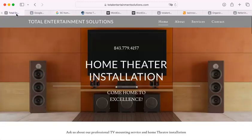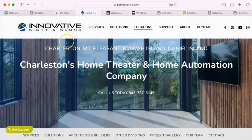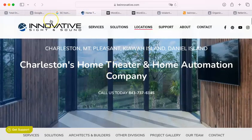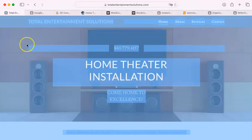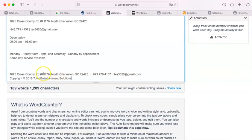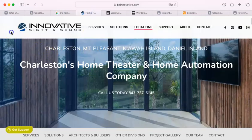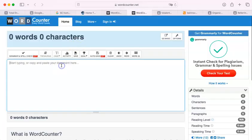Now, your website, their website, nice, similar, but it's not what I'm interested in. What I'm interested in is some of the metrics. Let me show you what I'm talking about. Copy. I'm going to copy all the words and paste them into this word counter. There we go. 189 words. Now I'm going to do the same with them. Innovative Sight and Sound. Copy and paste into this other word counter.